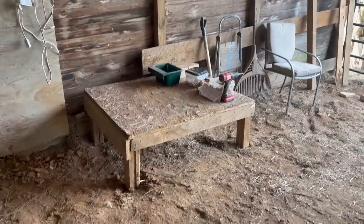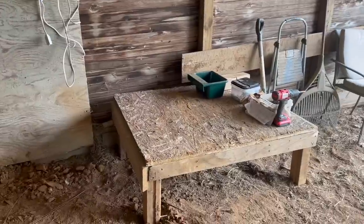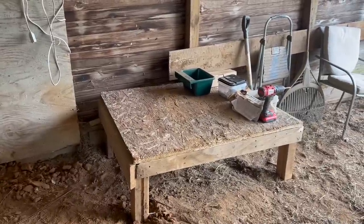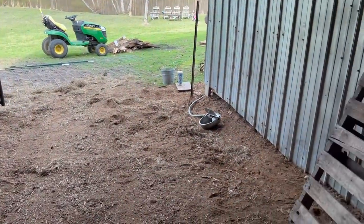Beautiful. She's not perfect, but the goats are gonna love it. And I have an idea on how to make it a bit more comfortable. It is starting to look like a barn now, and I'm about to install their auto waterer.